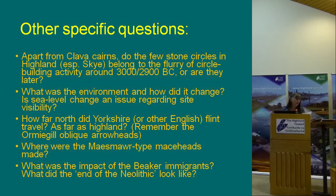And, as Scott Timpany will confirm tomorrow, no doubt, there's a lot of the palaeoenvironmental history that needs to get filled in, and sea level history. And in terms of material culture and contacts, there remains the question of how far north items of dark Yorkshire flint travelled. Hugo Anderson-Whymark's work on the sources of flint in Orkney has cast doubt on the suggestion that Yorkshire flint made it as far north as Orkney, and has underlined the need for systematic raw material characterisation elsewhere in Scotland. And one obvious candidate is those oblique arrowheads from Orkney.